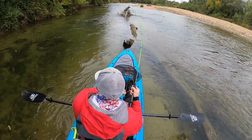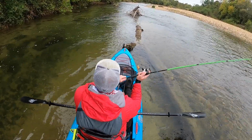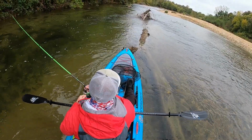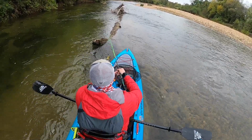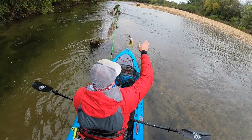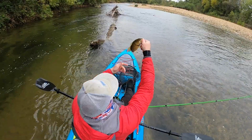Fish on. Nice one. Oh no, he came off. He came off. Dadgummit. That was a good one. Right there. Right by the boat. The other one was way bigger than this one. Dadgummit. Little guy, chunky guy.